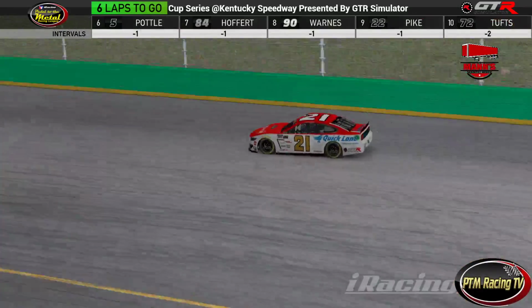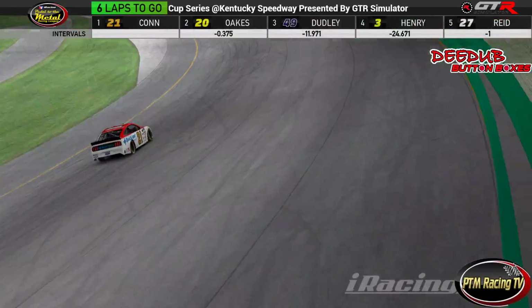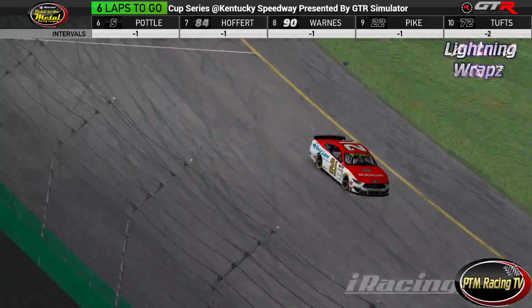Will Colin push it just a little bit to try to keep Oaksy from winning it from him? If they fight it out here, this could cost both of them. Five laps to go. Now it's time for crunch time here. Which one of these drivers blinks first?